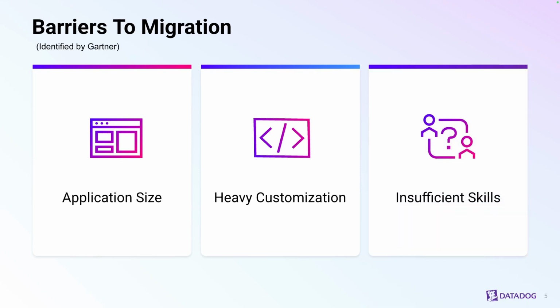And the last one, insufficient skills. This is a big one that we're going to focus on today. Cloud migration requires specialized knowledge, whether you're moving to Azure or any cloud provider. Many organizations struggle simply because they don't have the team members with previous cloud migration experience. We'll spend most of our time addressing the skills gap and hopefully give you the knowledge foundation that you need for successful migration.